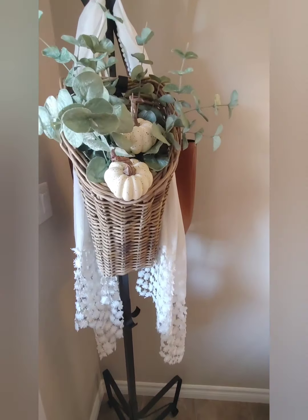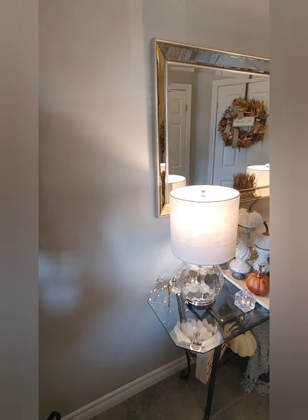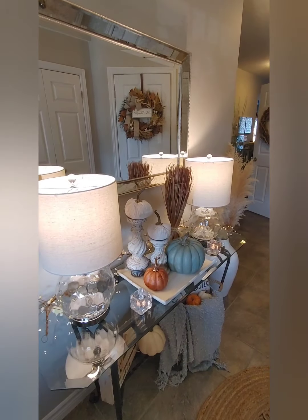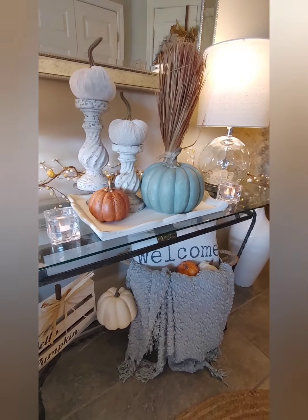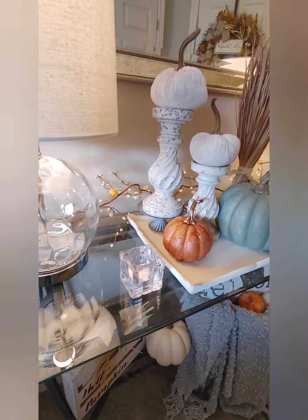So I'm just going to do an overview of the whole space now, just so you can get an idea of how everything looks together once it's been decorated. I do plan on decorating my whole lower level as well as the upstairs, and then a little bit in the bedrooms and bathrooms. So I'm hoping I can kind of do a series and document all of that and have you guys come along with me.